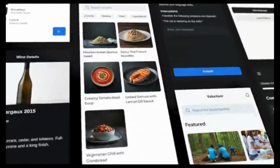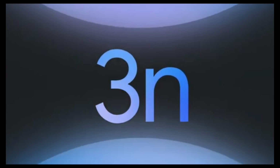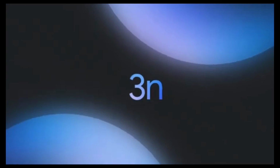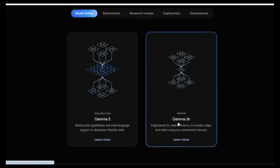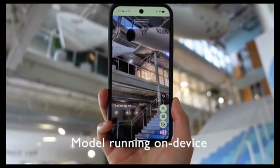In addition to all the products we've been talking about since morning, we have another one. It's called Gemma 3N. This is an AI model that can run on as low as 2 gigabytes of RAM, which means that it works both online and offline. In case you are in a deserted location or a new country where you don't have internet connection, it's still going to work. Here is an example of how it works despite the fact that the user is currently not connected to the internet.